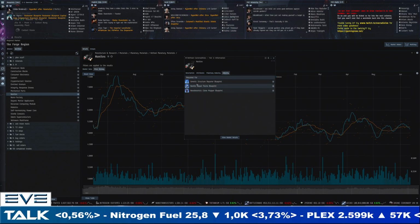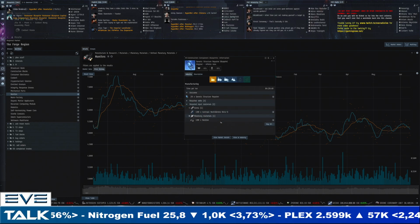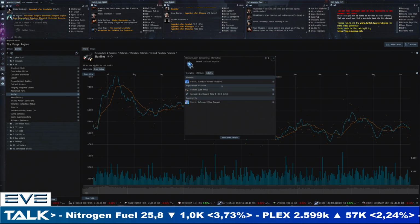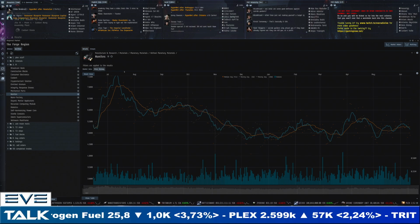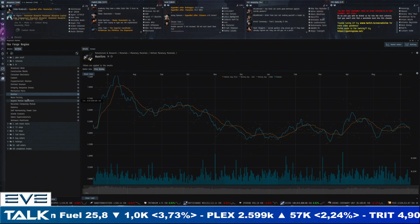And then a little bit of a gamble potentially on some of this stuff coming out again. What's this used in? Well, I'm not sure. Let me know in the comments if I'm wrong, but I thought there was still a link between nanites and implant production. I'm just not entirely sure. I can't really find it right now.